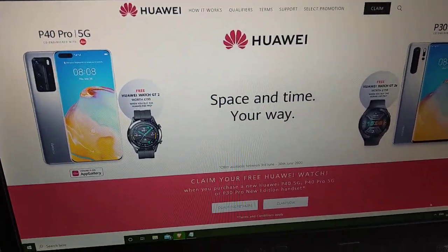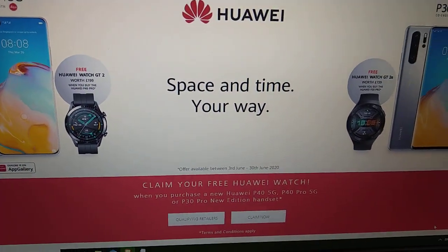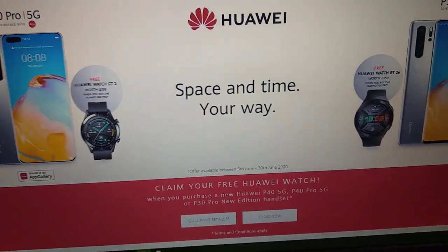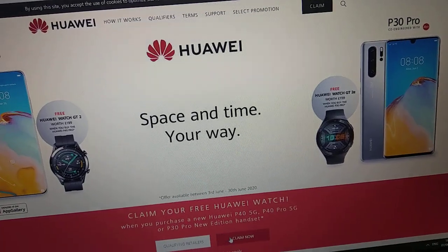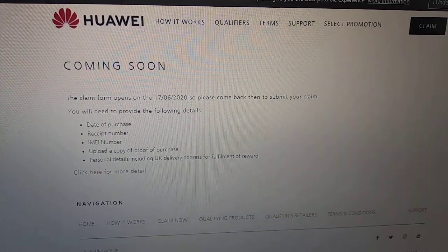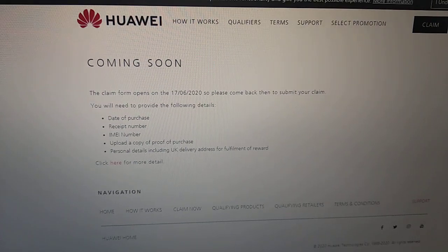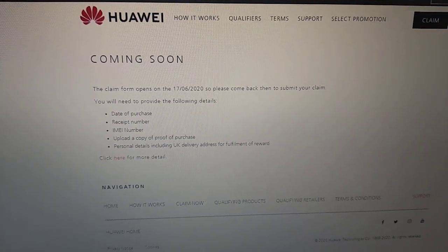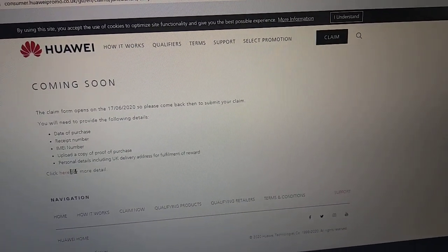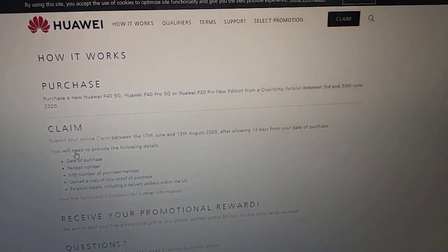So they're saying on the site that you've got to have got the phone between the 3rd of June and the 30th of June 2020, and what you do is you click on claim, but you've got to wait until the 17th of June before you can actually claim, because their submit form's not live at the moment. So all you do is show your proof of purchase and all your IMEI numbers and receipt numbers, stuff like that, and it also shows you on the site what sort of companies qualify for a free watch.